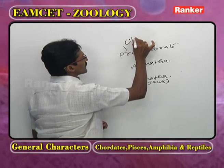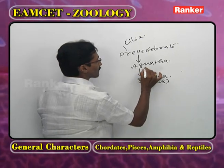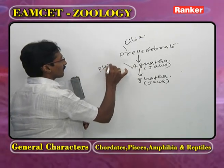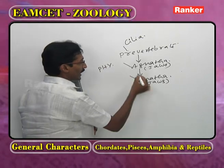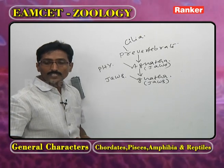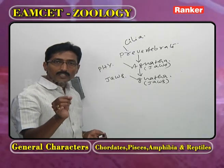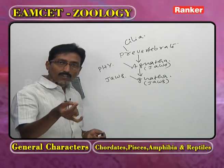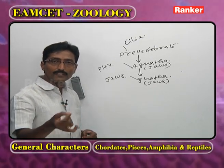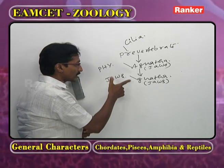Now, as we observe the prevertebrates, they use cilia to get the food materials. What about the agnatha? Here, A means absent. What are absent? The jaws are absent. Agnatha, they use the pharynx to get the food materials. What about the gnathostomata? In order to capture the prey, they use the jaws. Now, as we observe the evolution of vertebrates, the first is prevertebrate. The prevertebrate animals use cilia to get the water current. Agnatha, jaws are absent. They use muscular pharynx to get the water. What about the gnathostomata? Jaws are present. In order to capture the prey, they use the jaws.